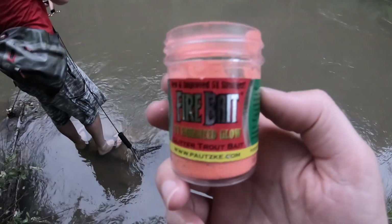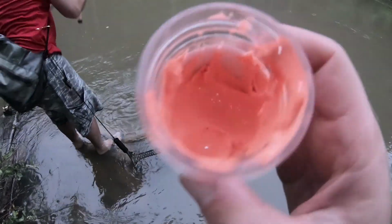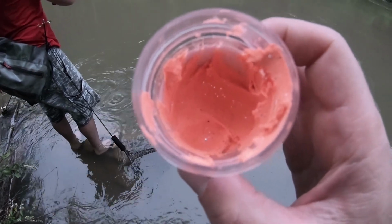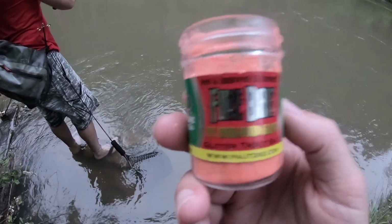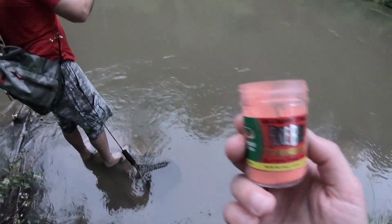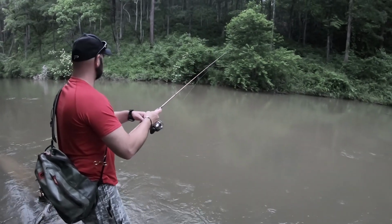All right, so that's it. Garlic, salmon egg, fire bait. That's the only thing we even needed today. And as you can see, we almost used a full jar here. In about an hour's fishing, we got some of them, some of them got us, but what a beautiful evening to trout fish here in the South Carolina mountains.